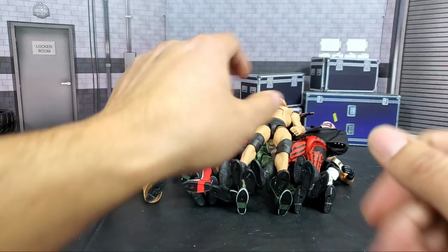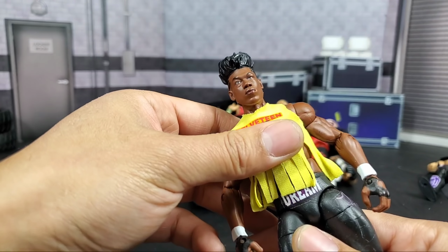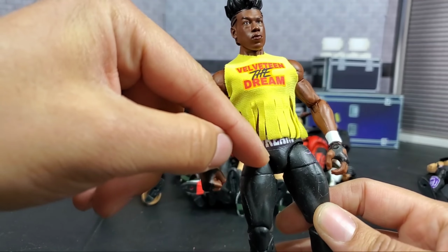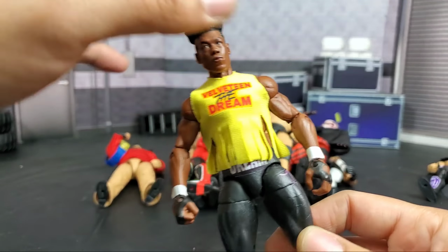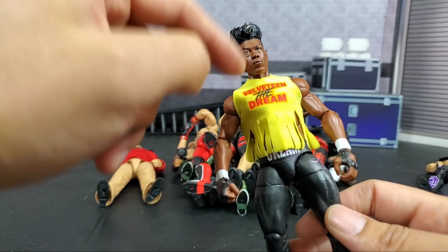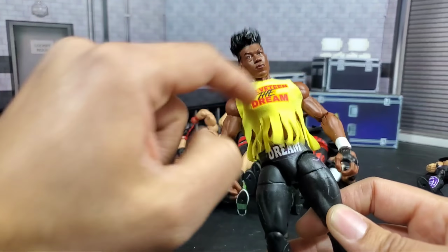Right here, the dream, it became true, man. Figs 31, he brought the Hollywood look, but I added the red and yellow to it. I still have plans, 2020, don't get me wrong, man. If we don't see this, like come for like an upcoming figure for him for Velveteen Dream, I do still plan on making this one.